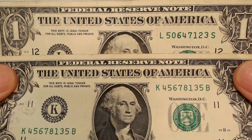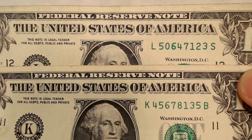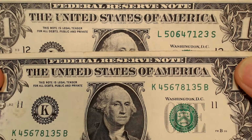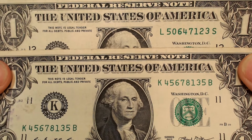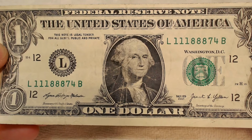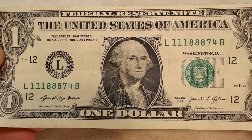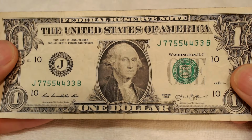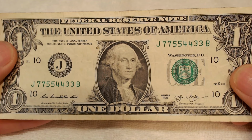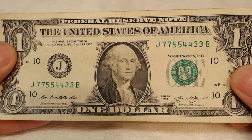Here we have a couple more broken or mixed ladders, numbers 1 through 8 in mixed order, and numbers 0 through 7 in mixed order. As you can see, these are not scarce. These will sell for around $2 a piece on eBay or $2 in profit. Here we have a note with 3 1s and 3 8s in the serial number all in a row. This would be about a $5 note on eBay or $4 in profit. Here we have a note with 4 pairs, 77554433. If the 7s were 6s, this would be a perfect descending ladder in pairs.